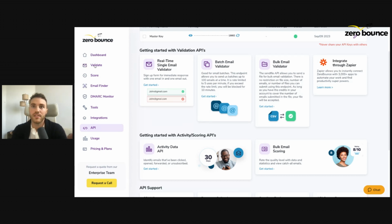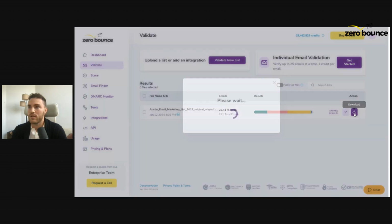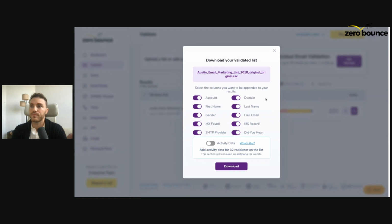But okay, let's go back to what else you can do with the results here. When you go to download your results, what you can do is you can append all of these other little bits of data here that we can find.